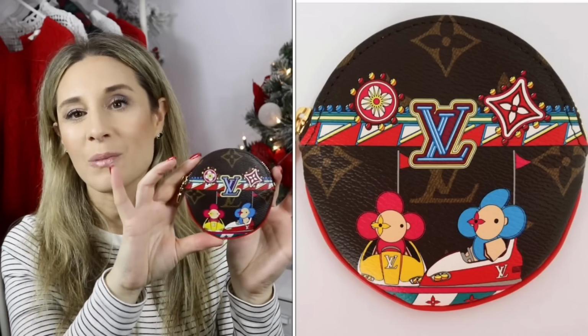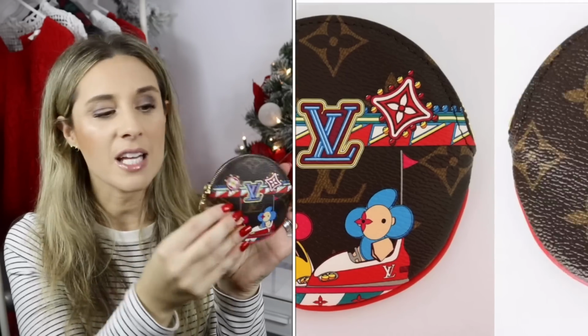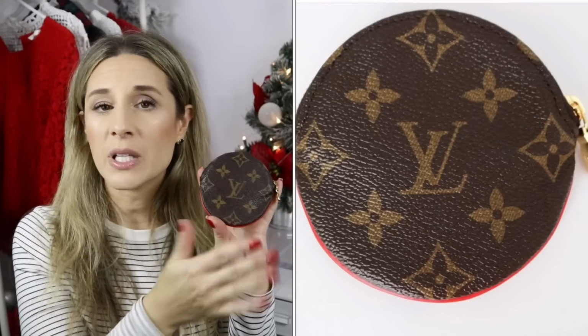Oh my gosh, I have wanted this for so long, but you can see here is the beautiful front, here is the back. I wanted the plain monogram, but as you know, that one is discontinued, and if you go on the Fashion File website, you're like paying an arm and a leg for it.